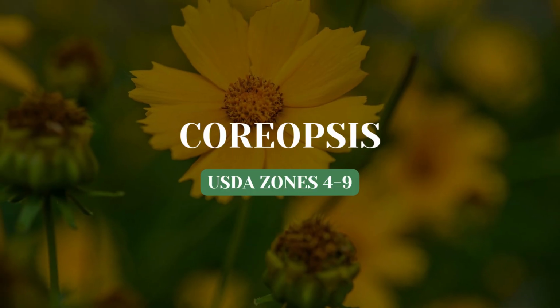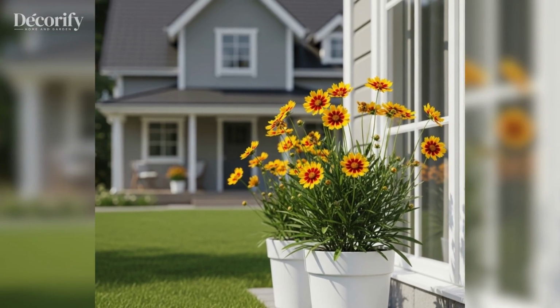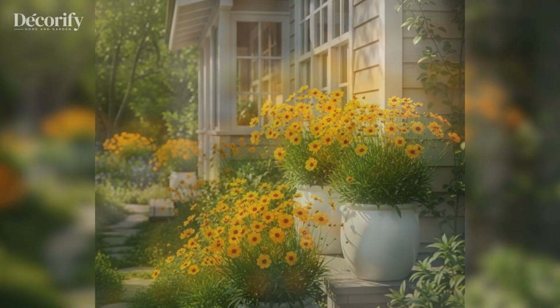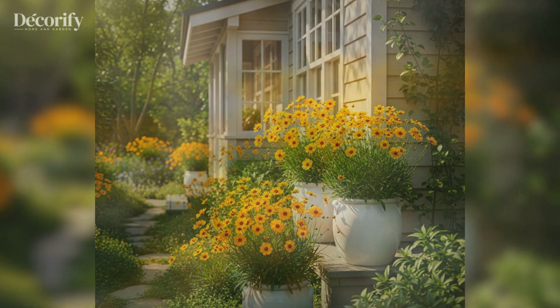Coreopsis is like the golden retriever of perennials. Cheerful, easygoing, and always brightening your day. These sunny yellow, and sometimes pink, blooms love sun and hate wet soil.